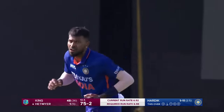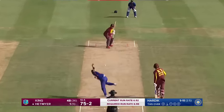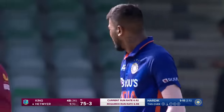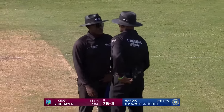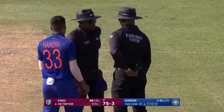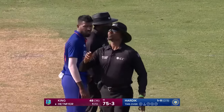Quiet over. So far, just two runs from it. Can he close it off, Hardik? Well, he does more than close it off. Apparently, he's gotten a wicket. We just have to check whether or not the wicketkeeper took it cleanly, but from all appearances, he did. The umpires will just have a conversation and they'll make a soft signal. It seems as though Hardik Pandya has gotten a breakthrough. We'll just await confirmation.